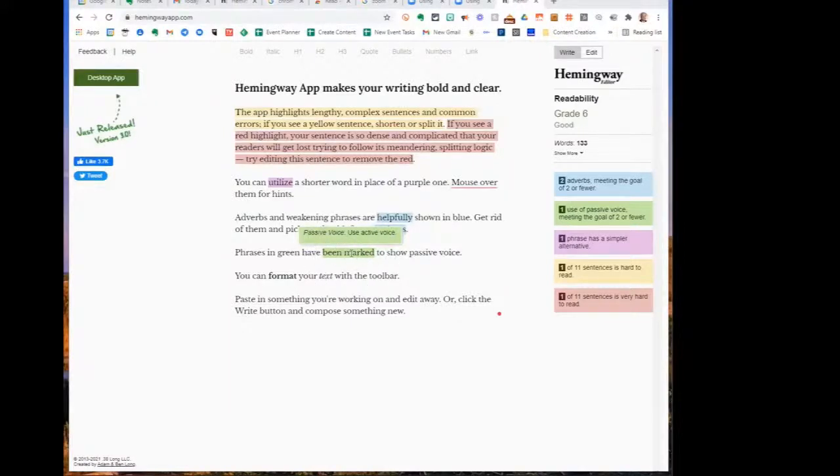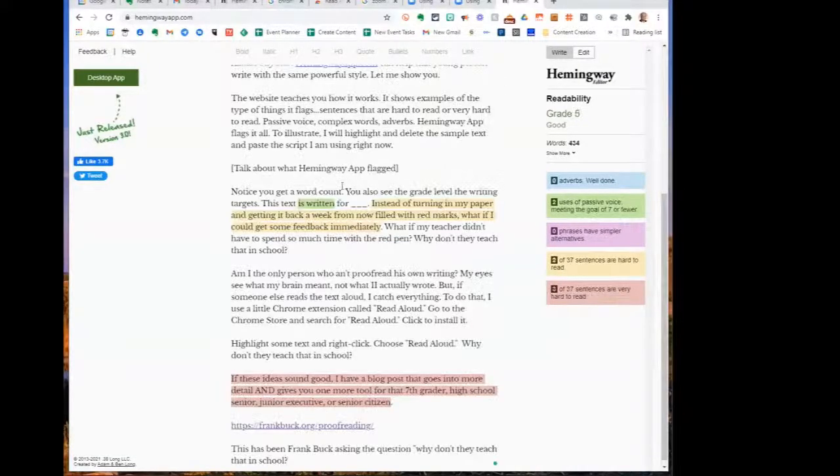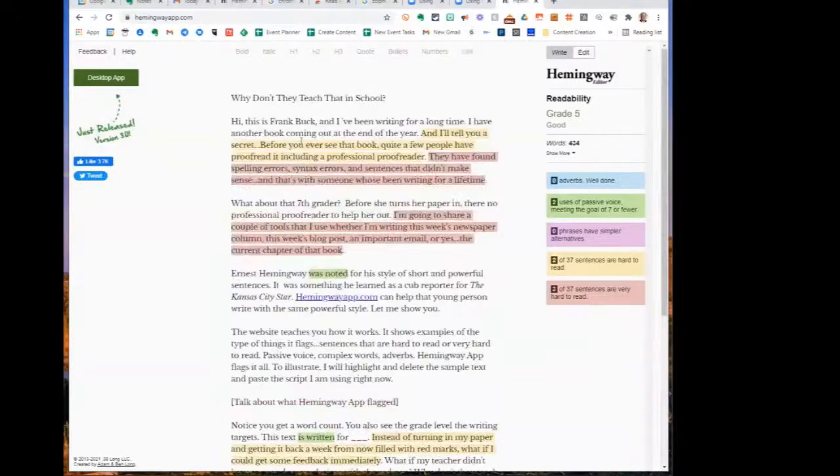And to illustrate, I'm going to highlight and delete this sample text, and I'll replace it with the script that I'm using right now with you. Notice how Hemingway app flags the things that it says are hard to read, very hard to read. There's a passive voice right there. It says that this is fifth grade level reading and 434 words.